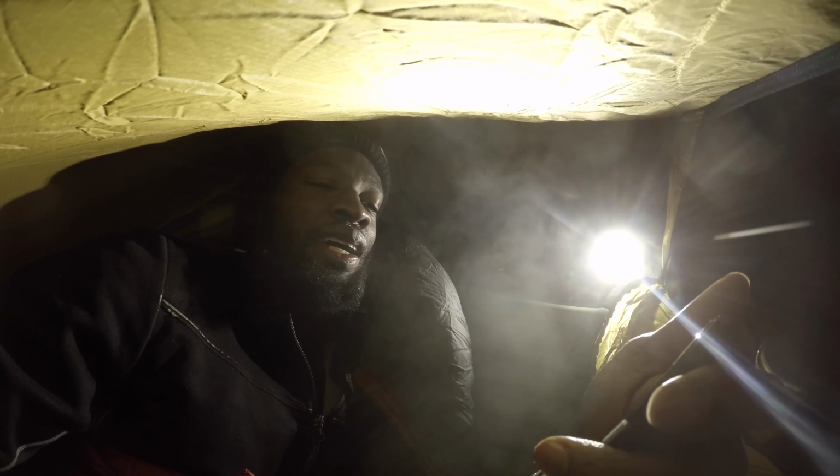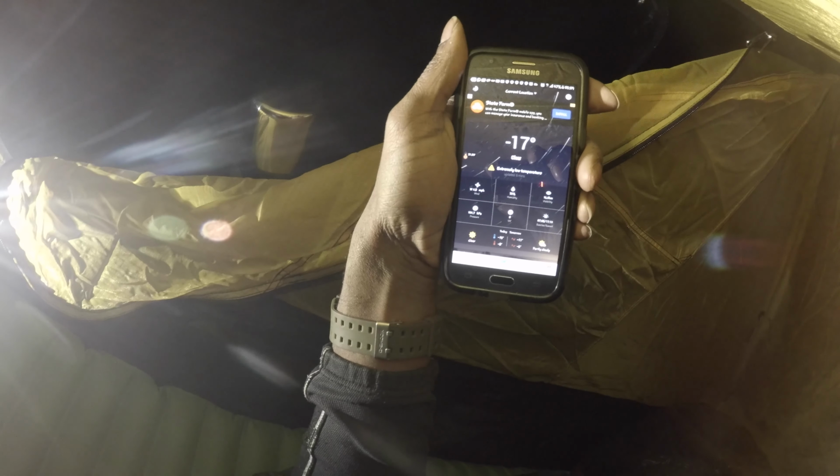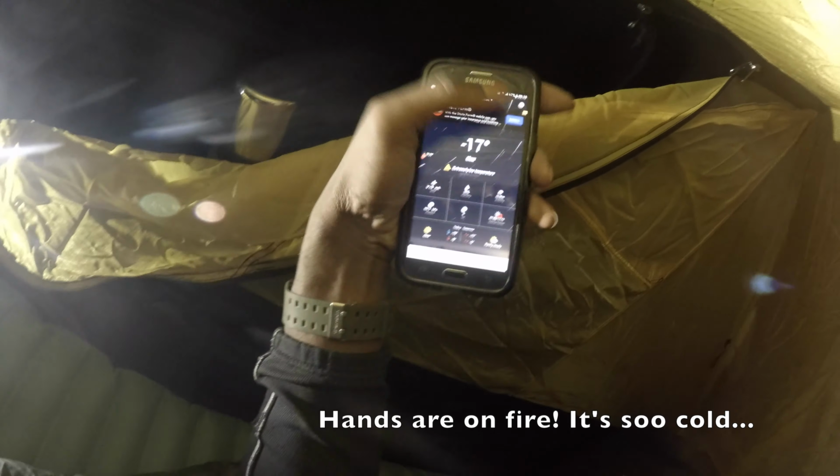Last time, I slept in the backyard at 9 degrees Fahrenheit. Right now, the temperature is, check it out. Now that's Celsius, guys. Celsius, all right? Minus 17 degrees Celsius. Let's see if we can convert that.